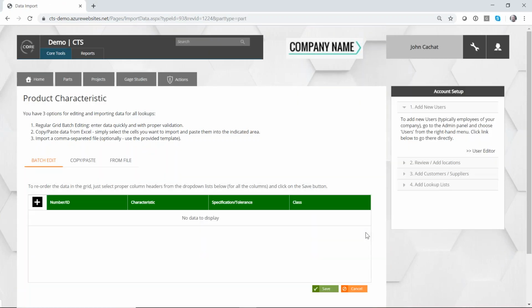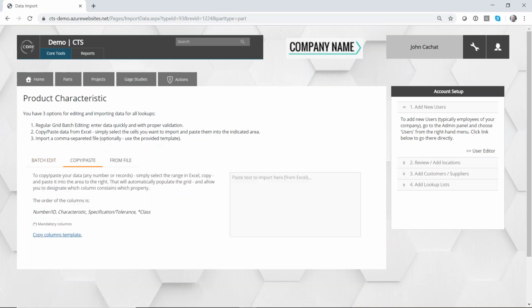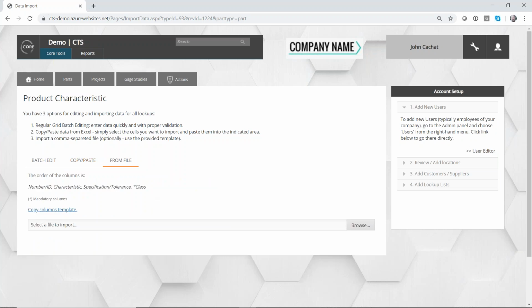So if I click on that, there are 3 ways to upload. You can just type it in, which technically is an upload, but you can copy and paste. And the columns you need are number, ID, characteristics, spec tolerance, and class. And again, the class is the critical items and key characteristics that we went through. Or you just pick a file. So whether you cut and paste from the file or copy from the file, it doesn't really matter. But that's how you can import them.